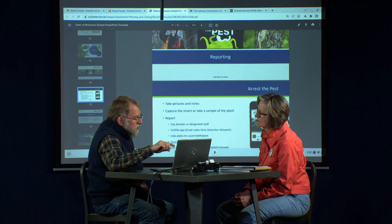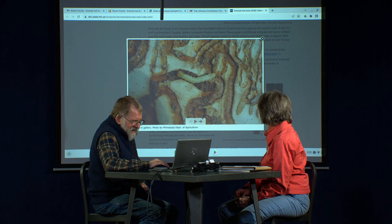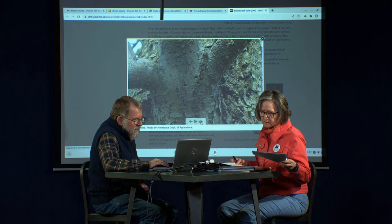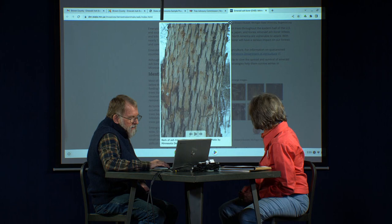We'll go back to the Emerald Ash Borer handout. There's our fancy borer. That does the damage. You can look at this and it's brown, which means that tree's already dead. If you see borers down low like that, your tree's probably past saving. There's the borer coming out. That's what the woodpeckers do to your green ash tree. They pop off all the outer bark looking for the borers.